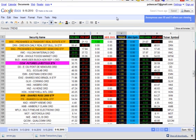Trend is self-explanatory. If it's a 0 in the column, it's a bear trend. If it's a positive 1, then it's a bull trend. Market depth is your fundamental indicator. If it's a 0, that means the fundamental outlook is bearish. If it's a positive 1, then the fundamental outlook is bullish.